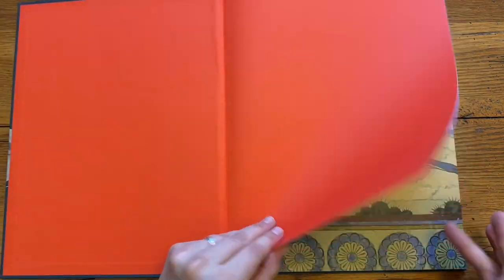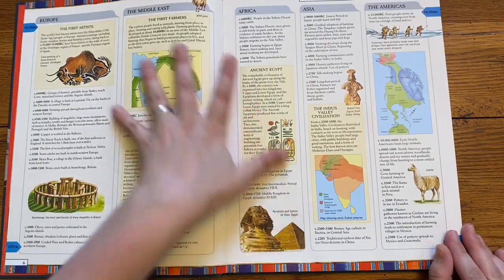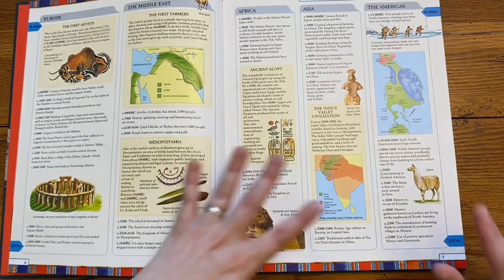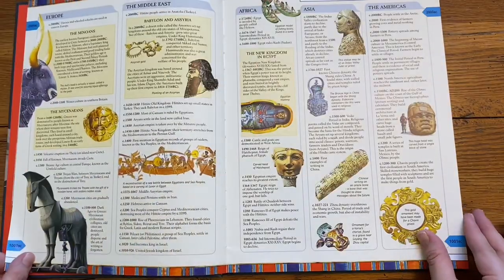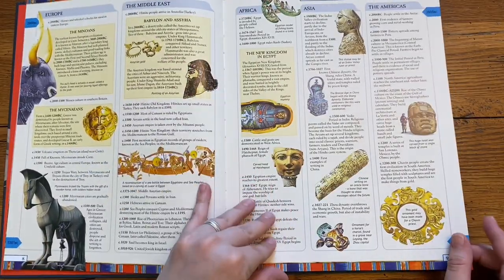So it just is exactly what it talks about. It is a timeline, and it shows you what was going on in different parts of the world at different times in history, but it talks about so much of the stuff that we address in our timeline. So there's Mesopotamia, Indus Valley Civilization, Minoans, Mycenaeans, Babylon and Assyria.